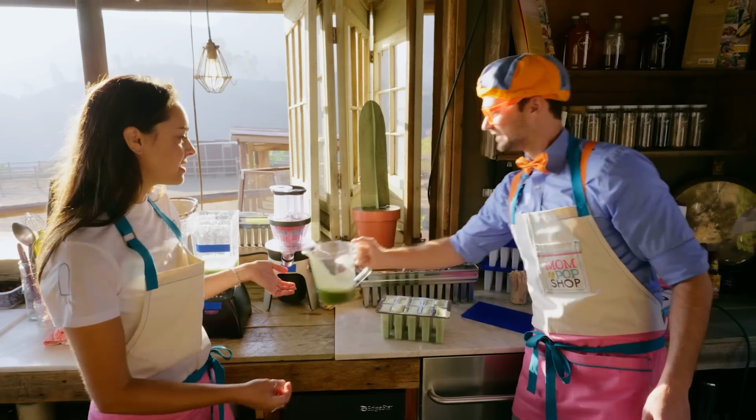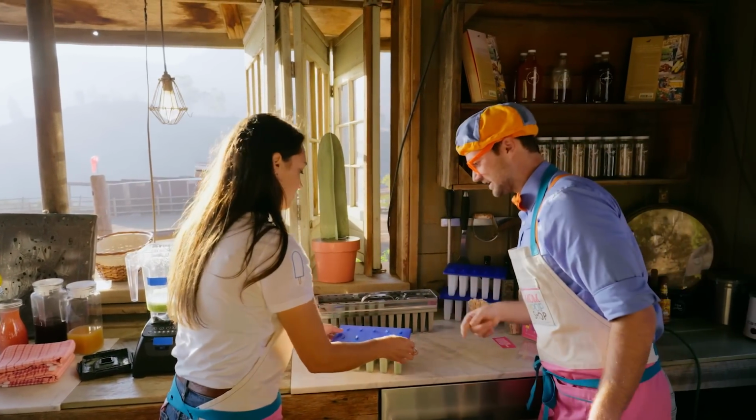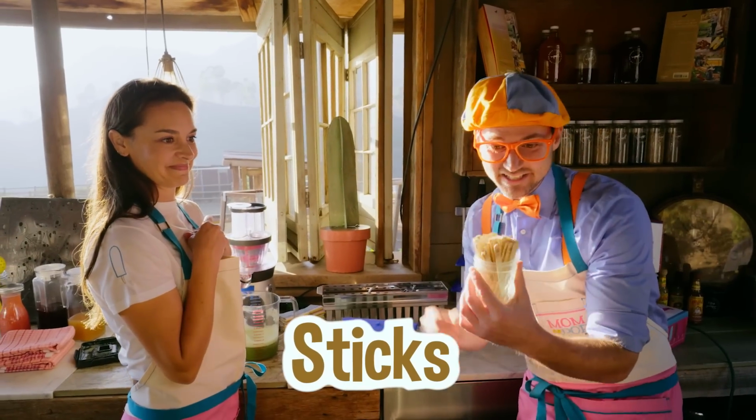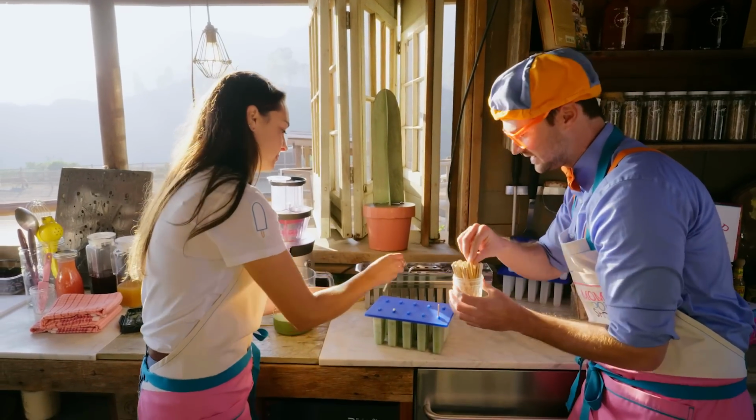Perfect. Meekah's gonna be so excited to have such nutritious pops. Yeah. Okay, and that's the lid? That's the lid we put on it, and then we just put some sticks on it. Yeah, the sticks. Cool. All right, so every single one of these, you put a stick in? Yep.